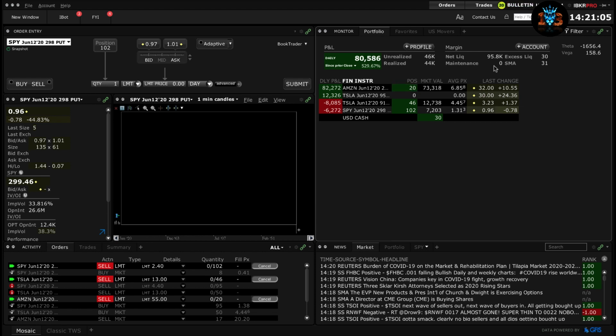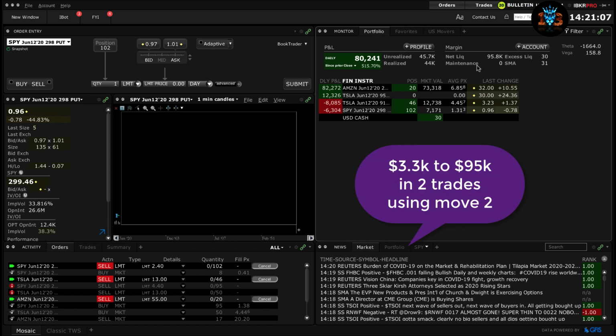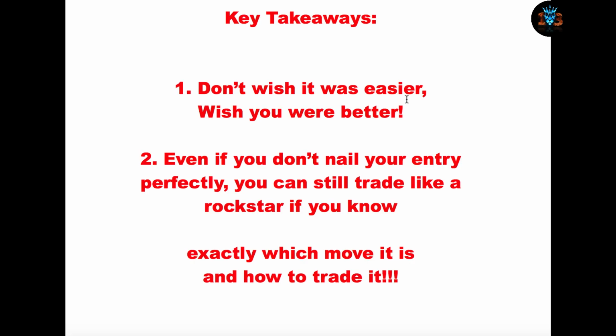Account officially right now is at 95K for the day. We started yesterday with $3,000. All right, guys, so the key takeaways: don't wish it was easier, wish you were better. And clearly the video demonstrates you don't have to nail every entry perfectly in order to trade like a rock star and create some substantial returns for yourself and your families and your loved ones out there. So all you have to do is know exactly which move it is and how to trade it.